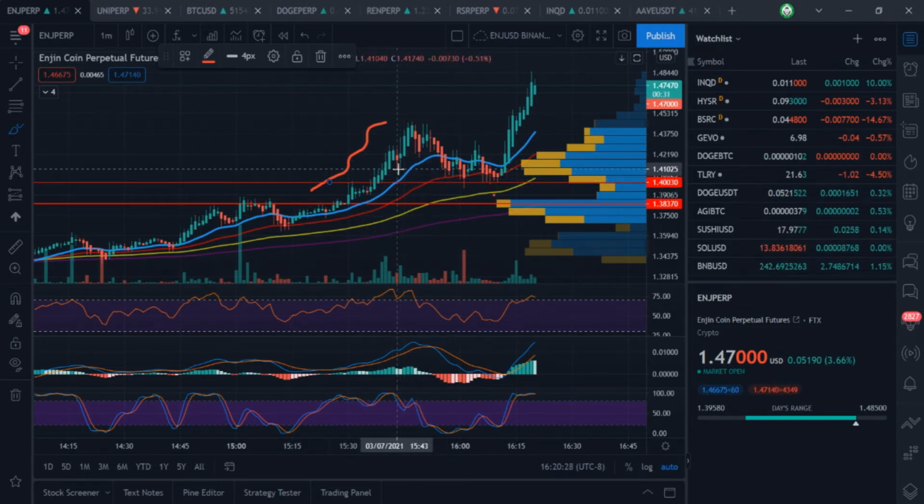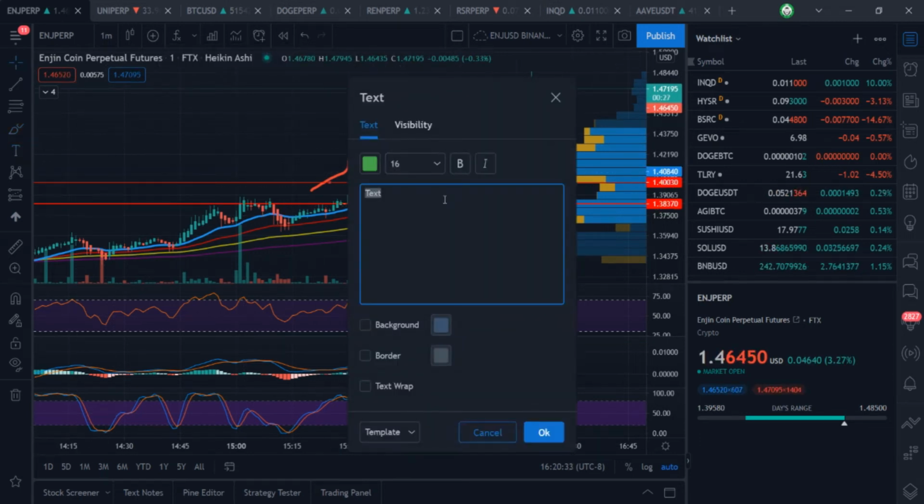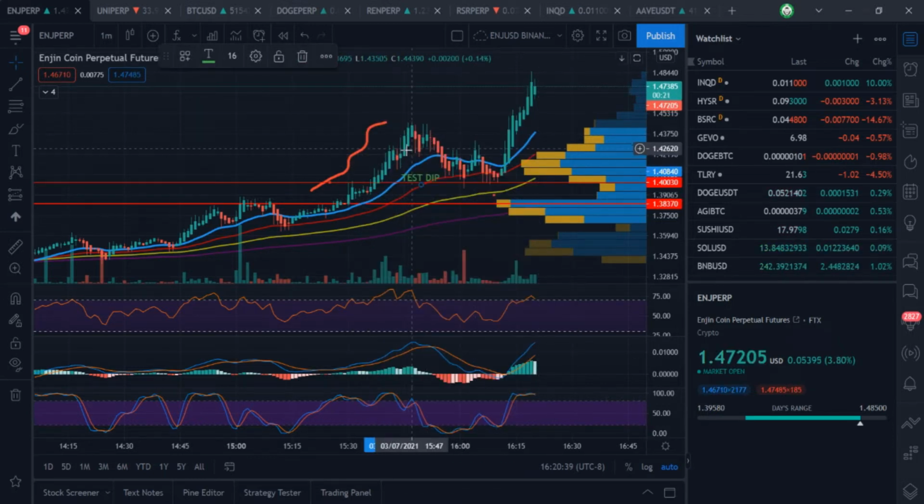This is the test dip. This is a little reset dip. It's a reload area, and then we broke higher than we were before. Came back down. We used the 50-day as support to start, but we didn't get much push higher. So test dip was here. Now the liquidity touch. I'll show you in a little bit more detail.